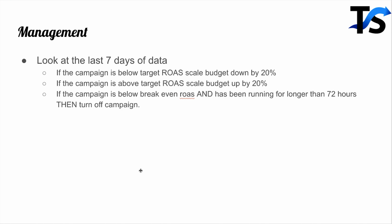Now, management. How did the management of this account look? There's 3 key variables you need to understand. So we like to look at the last 7 days of data. We're making all of our decisions based off the last 7 days of data. For those people who are watching these videos that are looking at yesterday's ads and turning it off or on based off yesterday's results, look, that's not how you manage an ad account. You need to look at a 7-day average or a 30-day average. I recommend 7 days. It gives us the best look at an ad account and best control of budget.